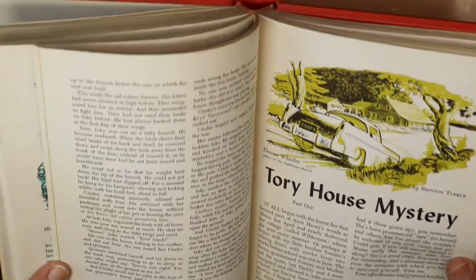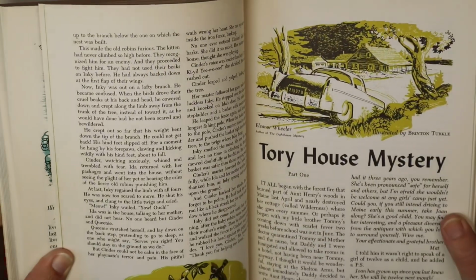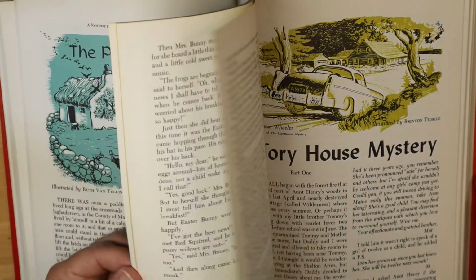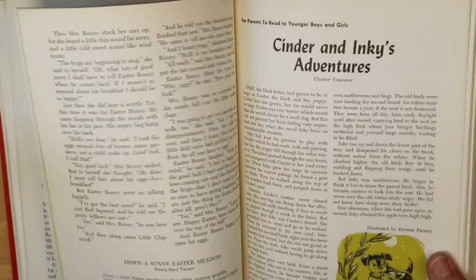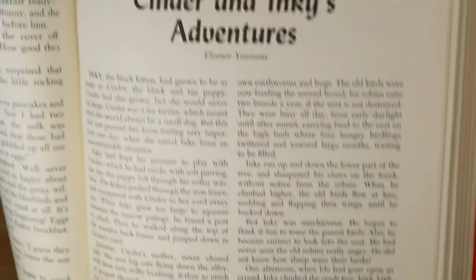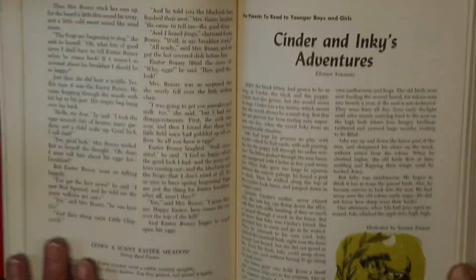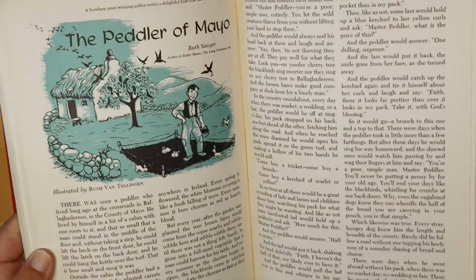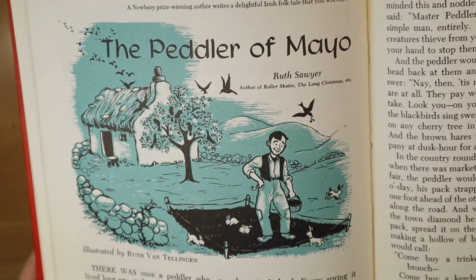Look at this, The Torrey House Mystery. Look at that nice car. I kind of like how each story has its own color too. Cinder and Inky's Adventures. Like, how cute is that? So as cute as that would be to cut out and use on a page, I don't know. I think I have to read this one first. It's just in too good a shape.